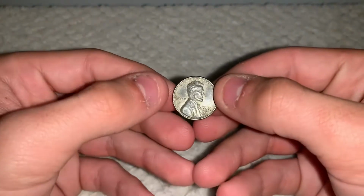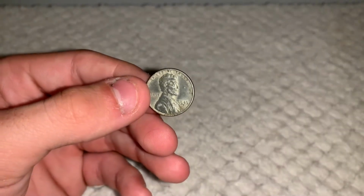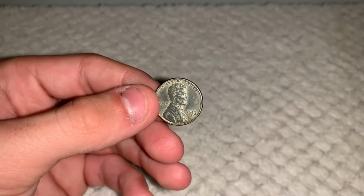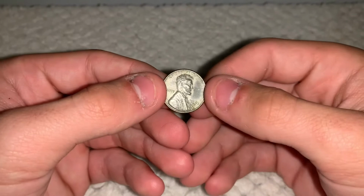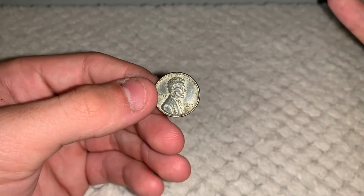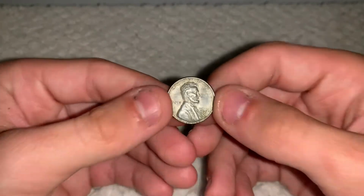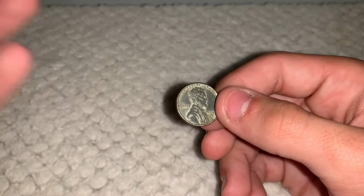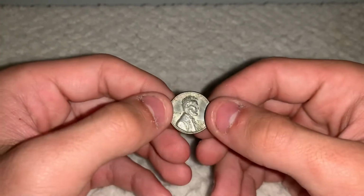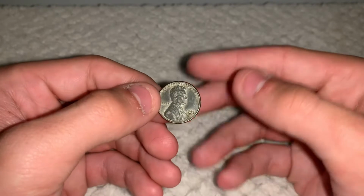As you can see right here, we have the 1943. It is the silver penny, which is a lot different from your normal copper penny, because during World War II, they needed all the materials they could to produce bullets and shell casings, which is why they had to transfer these over to silver instead of copper. Now, there is a really rare one, and I do believe it is dated 1944 or 45.